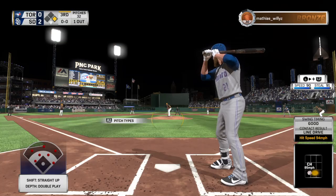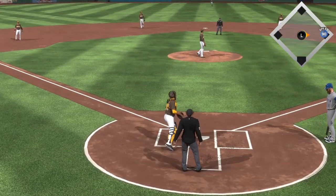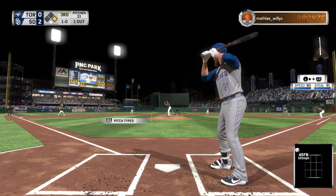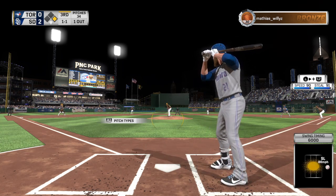Digging in for his second at bat, Derek Fisher. 0 for 1 here in the early going. And a pitch out, nothing doing though, and that's ball one. Runner at first here, one man out. Now a good pitch on the inside part of the plate ties him up, and it's 1-1.